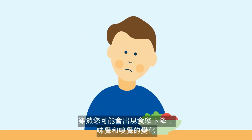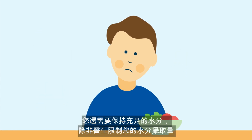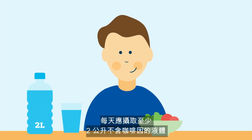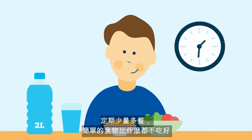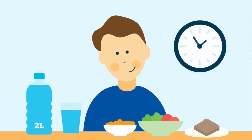Although you may experience a decreased appetite and changes to your taste and smell, it's important to choose foods that will help in regaining strength. You also need to stay hydrated with at least 2 litres of caffeine-free fluids per day, unless your doctor has restricted your fluid intake. Small meals regularly or eating plain foods is better than having nothing at all.